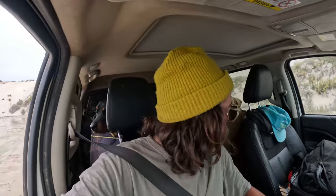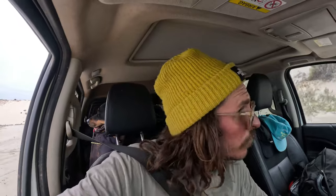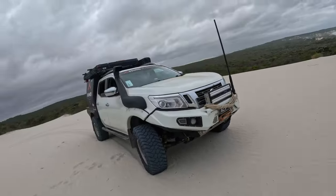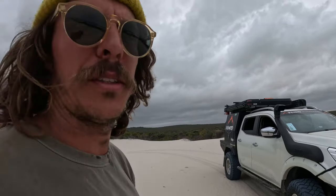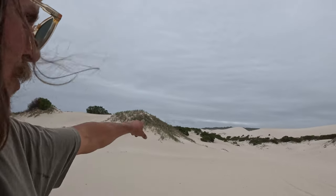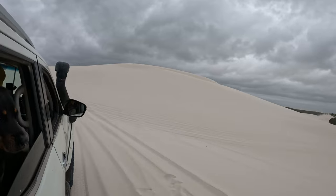Was a fail. That hill's just too soft, and I don't really want to end up doing a CV. Something's creaking in the front, so I'll see if I can find another way around. Getting to this beach is proving quite tricky. There's a few sand dunes. It's just super soft, like really fine sand, but we will make it. I'm still going to push forward, just don't want to break anything. I'm pretty remote out here, so there is the track that goes down through the dunes here. So we'll just keep pushing forward and see what we find.